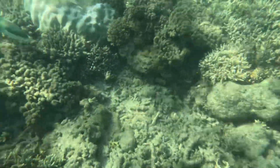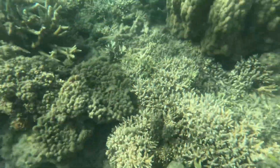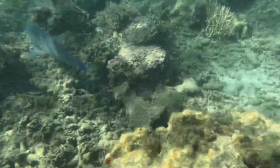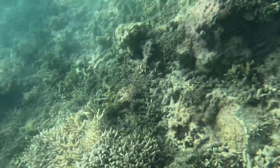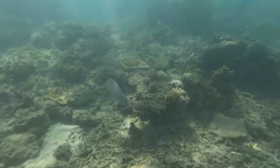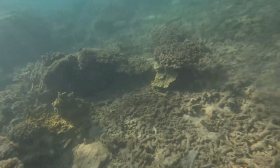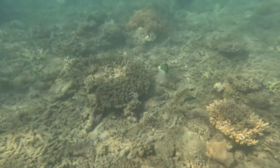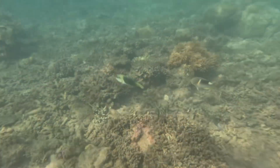I don't think I really knew where to look at the start here because this footage is a bit shaky. But yeah, lots of fish about, parrotfish, stuff like that. Some really good aquarium fish that people would buy for fish tanks, which is cool. What have we got? There's a wrasse, lots of wrasse about as well.